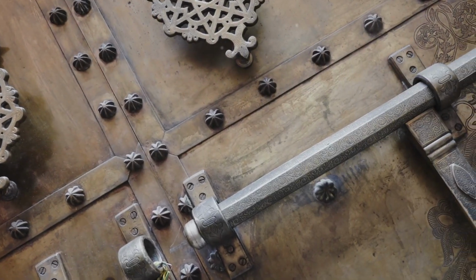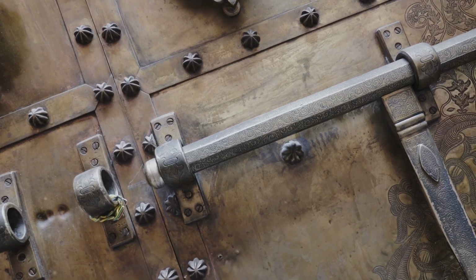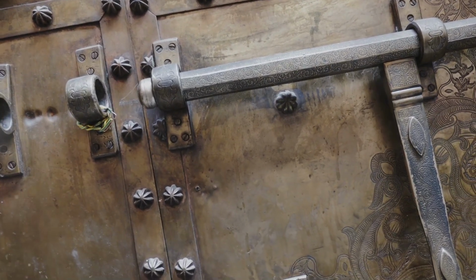And let's not forget about security. Many storm doors come with heavy-duty locks and shatter-resistant glass, adding an extra layer of protection to your home. It's an easy way to boost your home's security without breaking the bank.